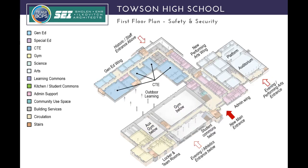Moving back up to see the entire first floor, it is separated between public noisy areas of the building and quieter academic areas of the building to the west. Any visitors to the building will be shuttled through the secure vestibule and have to be checked in through the administration before gaining access to the building.